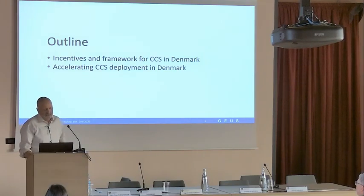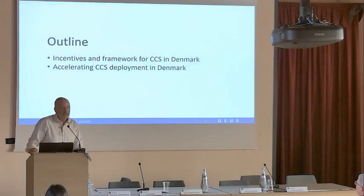I'll develop on the incentives and the framework for CCS in Denmark. The meaning is that we really are in an accelerating mood. We started in 2019 with being allowed to inject CO2 into the subsurface. So, first of all, the framework and also how some of the projects are accelerating the deployment.